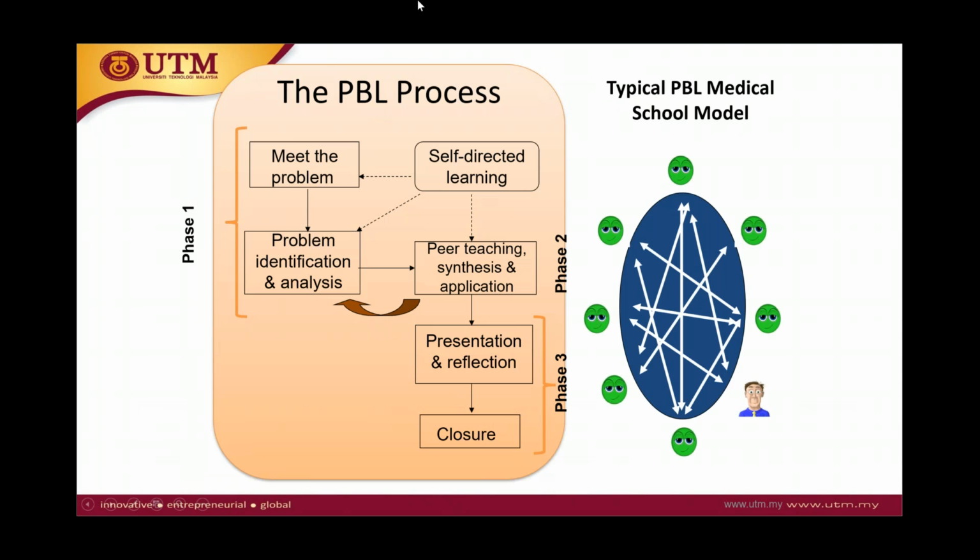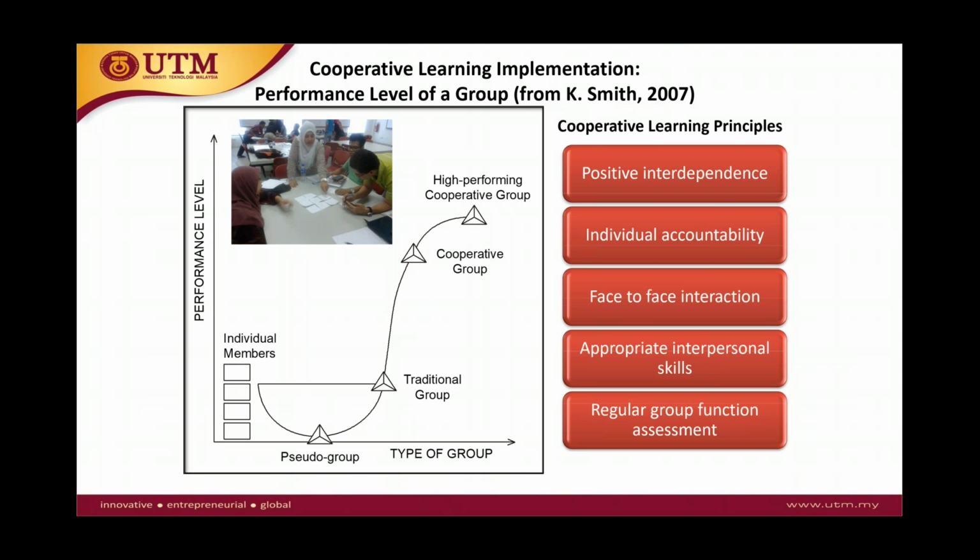Now, the thing is, the typical medical school implementation is in a small group where there's a maximum of 10 students with 1 facilitator. Of course, when I wanted to apply this, I couldn't use it because in my classroom, there's at least 50 to 60 students at that time. So since I was already implementing cooperative learning at that time, and the purpose of cooperative learning is actually to form learning groups so that the students can work together as a team to learn together.